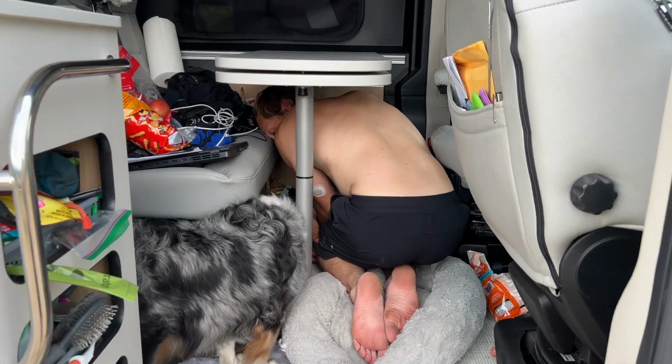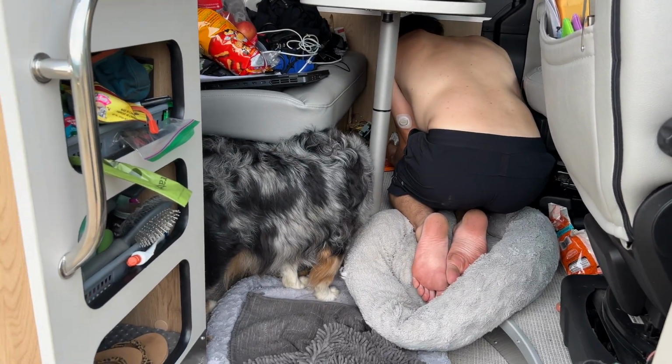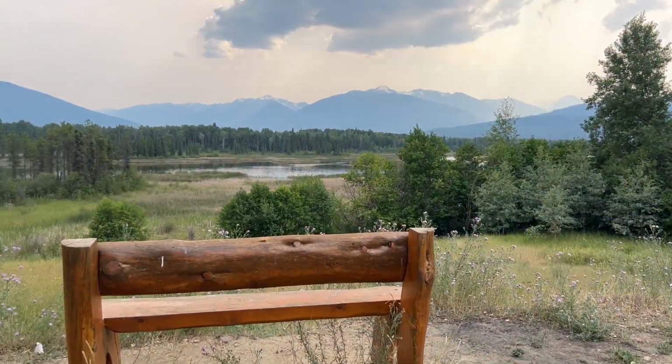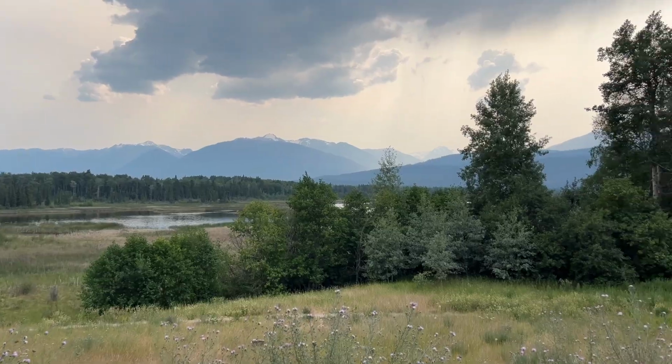Darcy's changing out that plug that's not working. Sprocket's maybe helping. We're at this pretty little marsh conservation area. Look how beautiful these mountains are.